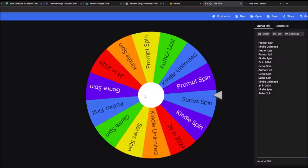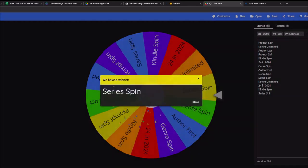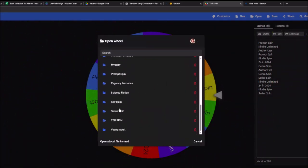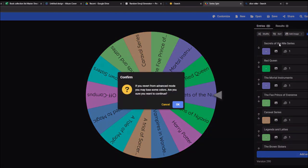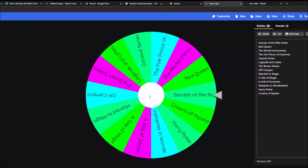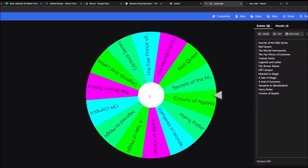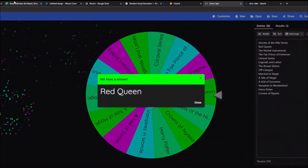A last series spin. So we actually go to a different wheel for this. Open, go down to series spin. And these are all the ongoing series that I am in right now. Let me go ahead and get rid of that. Oh, that's why. Because it was different colors at some point. That's fine. Alright. The Red Queen series. I am still trying to finish Glass Sword as we speak.